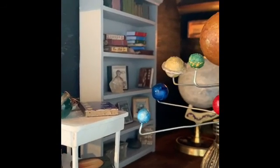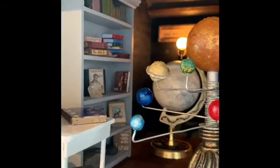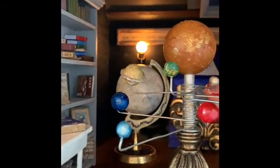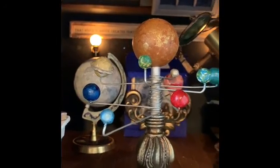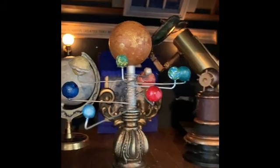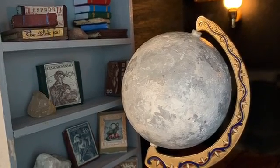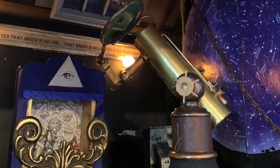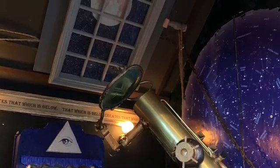We felt the observatory was an essential room for our alchemists in residence, and so we created various scientific instruments, such as the orrery, which demonstrates the planetary order, and the model of the moon, and the telescope, which is directed to the window showing the heavens above.